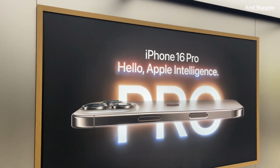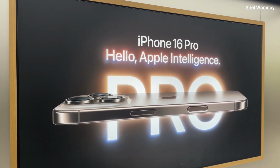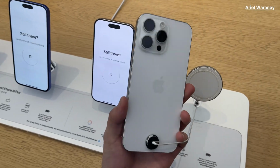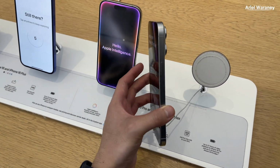Now because we're currently in iPhone season, let's explore the iPhone 16 line. The new iPhone 16 Pro is available in 4 different colors. The first one is the white titanium, which is my favorite one. It basically looks much more like a solid white this year.